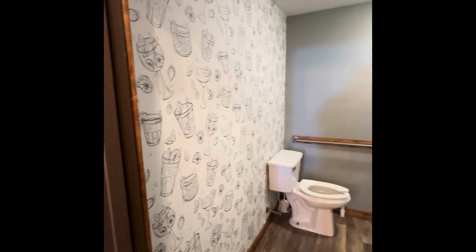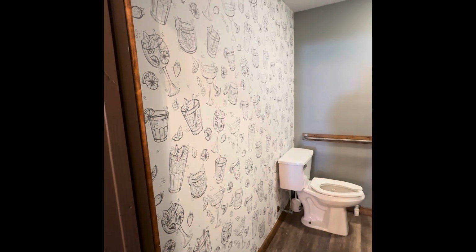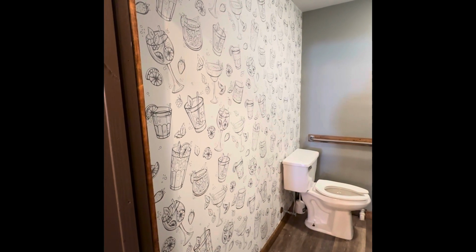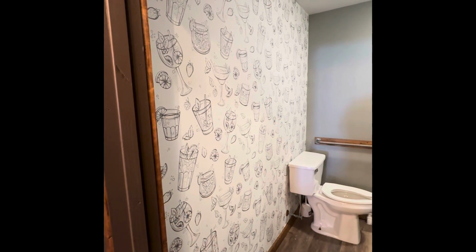All right, and here's the third area. So this is another common bathroom. Accent wall. This was another peel and stick. I don't remember what this one was from, but it's a peel and stick wallpaper that Israel put up yesterday. He's got 2 more rooms that he's doing. So when we're done, we'll take a video of those 2 rooms.